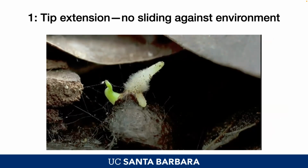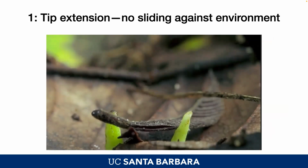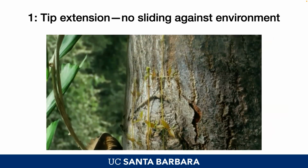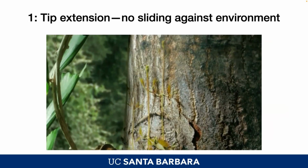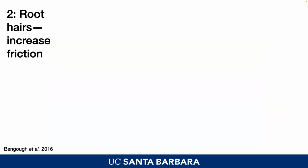Again, the first principle is tip extension. Like I mentioned earlier, the key here is that there's no sliding against the environment. This means that for a root, no matter where it goes, it doesn't have to drag its whole root structure with it. It's just growing. The key for anchoring is that now your skin friction, instead of countering your movement, can be used to counter the resistive forces at the tip. I'll show that a little later.